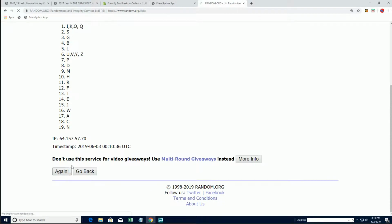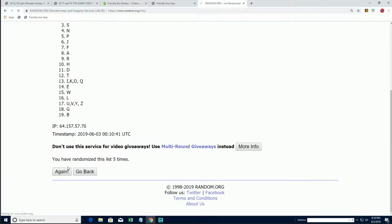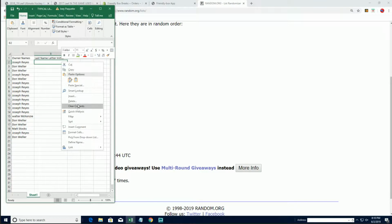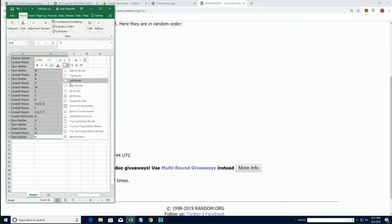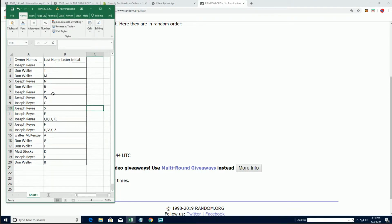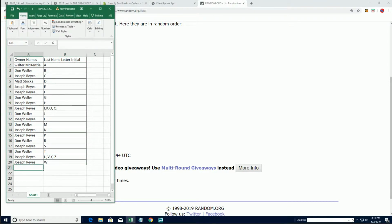All right, 7 times on the letters. All right, there you go. L down through R. Let me zoom in a little bit on this so I can read that a little better. So you see everybody's got which letters. We're going to sort this so it's easier to find the letter in the end. There you go. I'll get this on the screen.